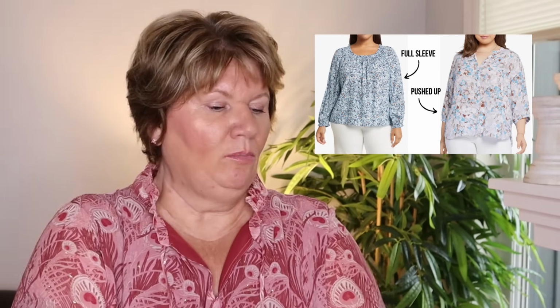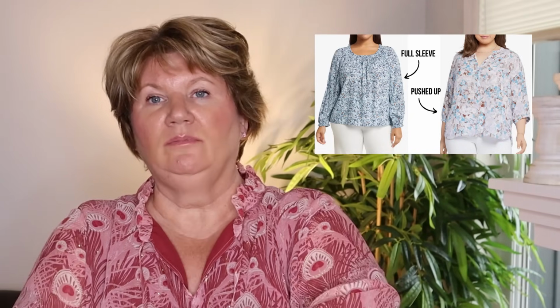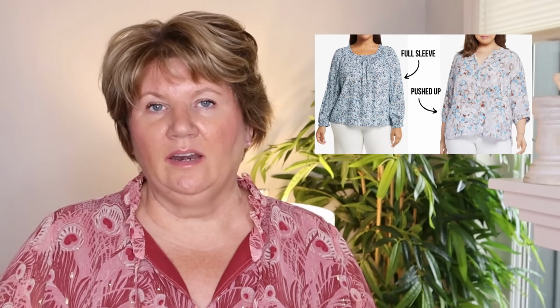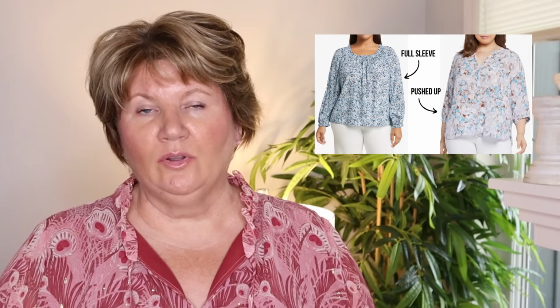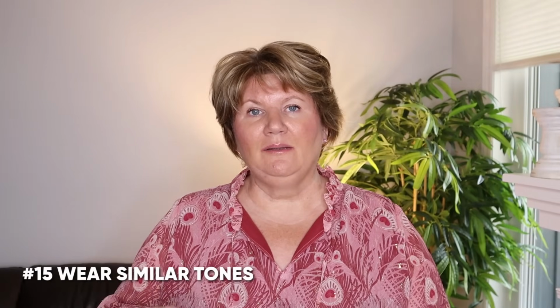I usually just pull mine up kind of like that, and then I'll put my bracelet on, and for me that just hits below my hip. But if you have shorter arms, I guess, you might have to turn your cuff up a little bit higher. So again, one rule doesn't fit all. You kind of have to play around with it, and you look in the mirror and figure out what works the best for you.